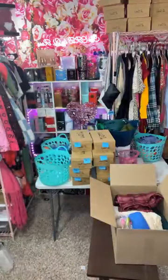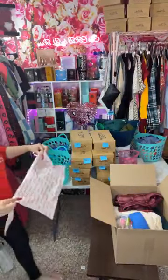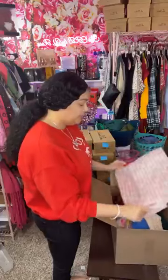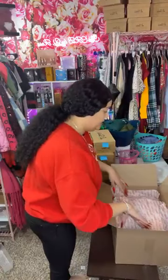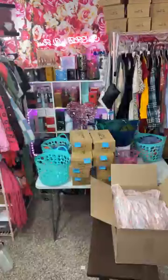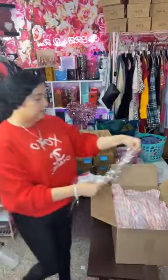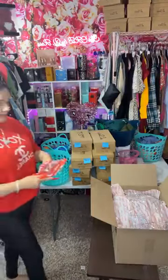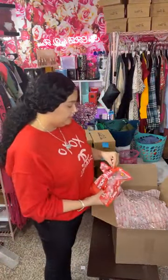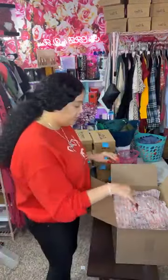Alright, so I'm going to put some Valentine's tissue paper on top. I've been doing this so long now, I know what size box that I need to fill the order. Then I'm going to put some little foo-foo on top. Make it fun for the customers. And then last but not least, some candy. For her and her daughter. And then this order is ready to go out in the mail.